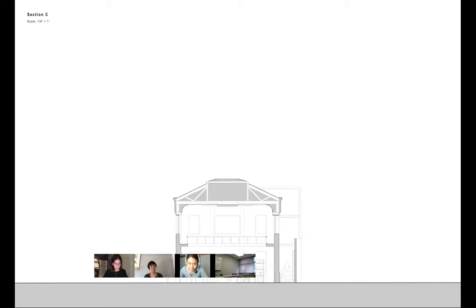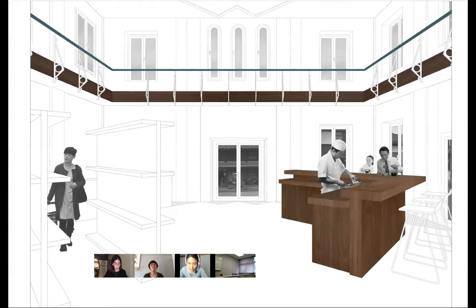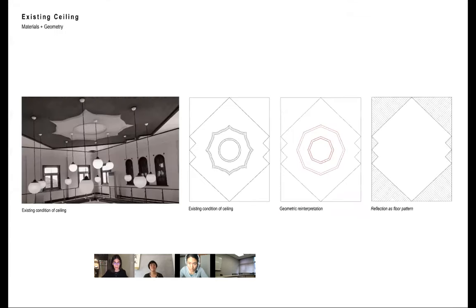As mentioned before, the bank will hold a small grocery store when the market isn't in use, and a test kitchen linked to the Fufufu Rice Company. The way I intervened into the bank was through taking the decorative element on the ceiling and reflecting it on the floor, creating a new floor pattern. I would like to modify the design of the pattern on the old Hokuriku Bank's ceiling so that it is reflected on the floor.